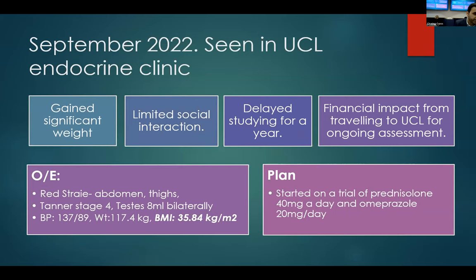On examination at that point, he had red striae on the abdomen and thighs, and the Tanner stage was 4. His testes bilaterally were 8 millimeters. He had normal blood pressure. However, his weight had gone up significantly. If you remember, initially around January it was 88 kilograms, and BMI has gone up to 35.8. So at this stage, the plan was to start him on a trial of high-dose prednisolone, with omeprazole, also for bone protection, and the patient agreed to go on that.